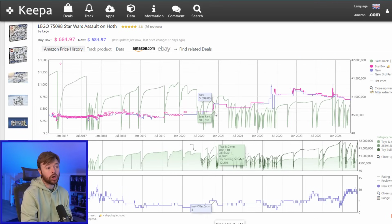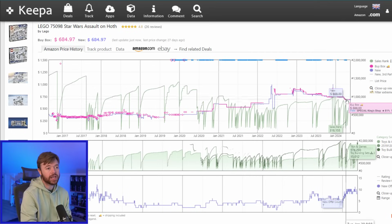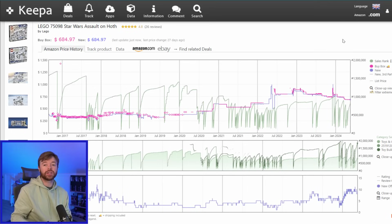So it was selling for $600 at the end of 2020. And over the next couple of years, we see the price going up a lot more, but then coming back down again. And recently we're selling for $685, and we do see sales happening at that $685 mark. So again, this was a $250 purchase price. If you bought it for $250, you sold it for $685, at that point you're doing quite well.